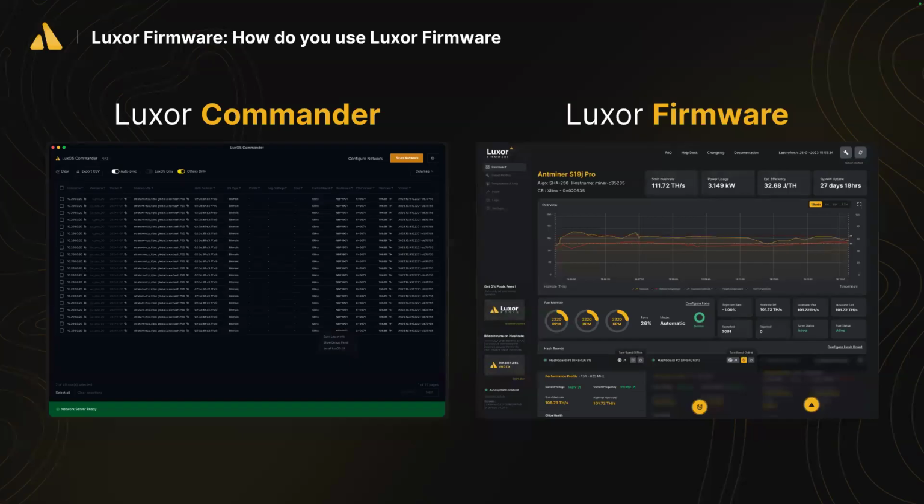Now we're going to move into a live demonstration of LuxOS, and I'm going to pass things over to my colleague, Trey Carson, one of our forward deployment engineers, to walk you through a live demo of LuxOS Commander and some of the key features of the Foreman integration. I'll pass it over to Trey now.